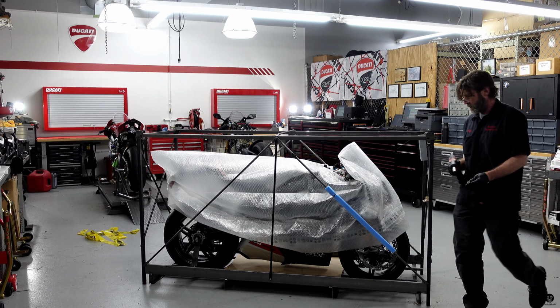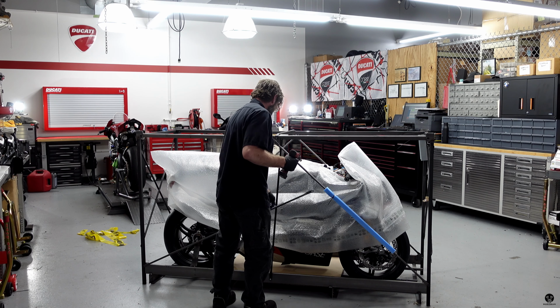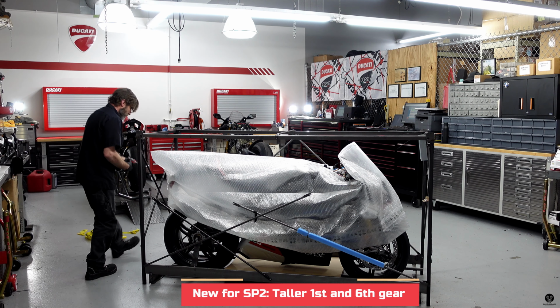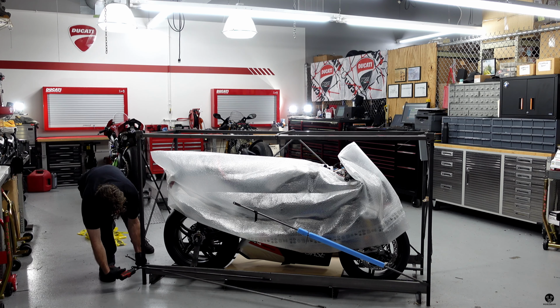Just like any other Panigale V4, the front fairing is a little narrow, a little taller. The tank is a little narrower and a little taller. First gear and sixth gear are a little higher to be able to give you first gear drive out of tight corners, and a sixth gear being taller, giving you a higher top speed.